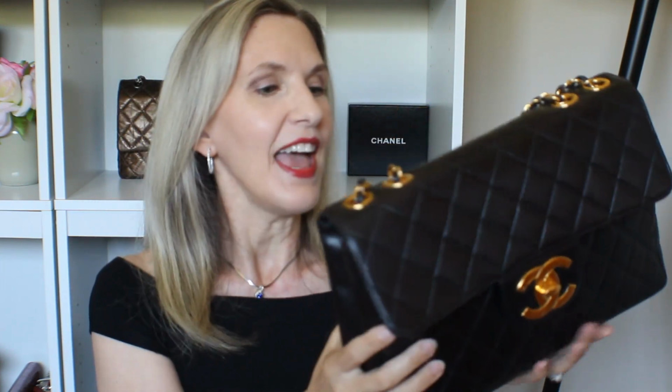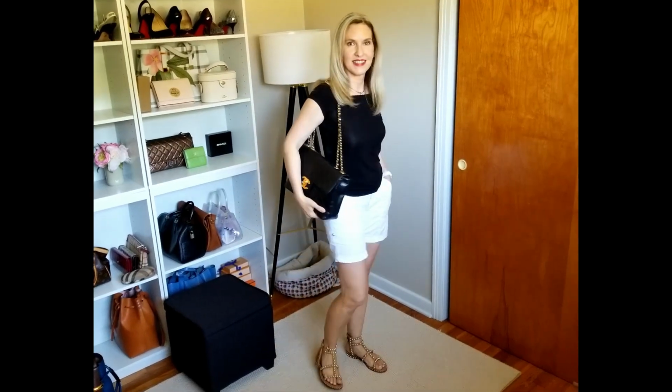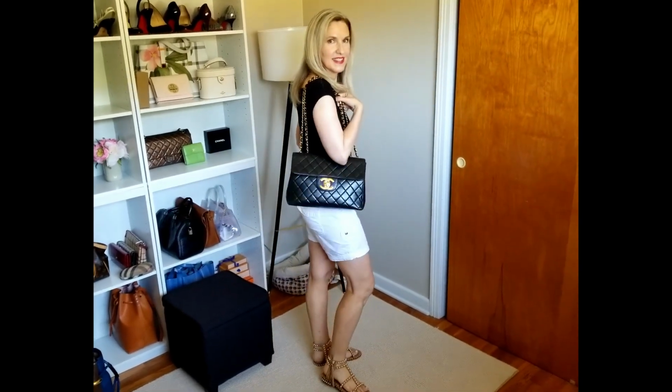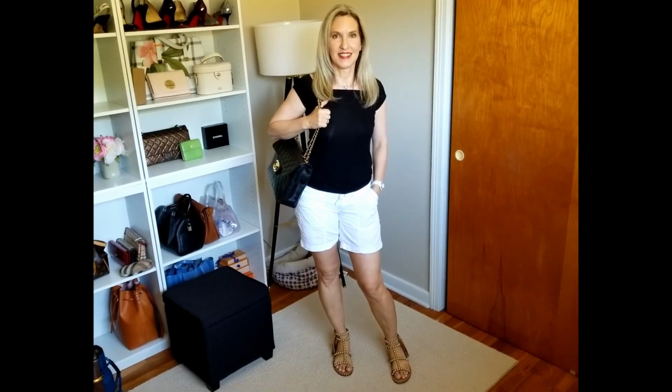It is vintage. It does have the beautiful 24 karat gold hardware on here, and it's just such a classic shape. How can you not love this bag? Has the beautiful chain, as always. You can wear it so the chain is longer, you can wear it so the chain is doubled up. I tend to wear it doubled up on my shoulder, but I think this bag is such a statement piece and such an obvious, classic, and beautiful bag that it really will elevate any outfit that you're wearing it with.